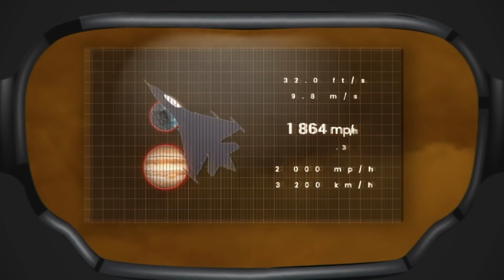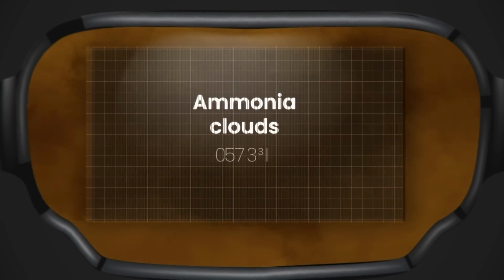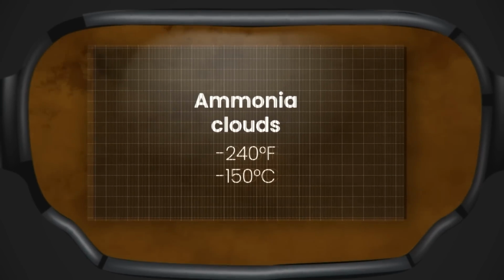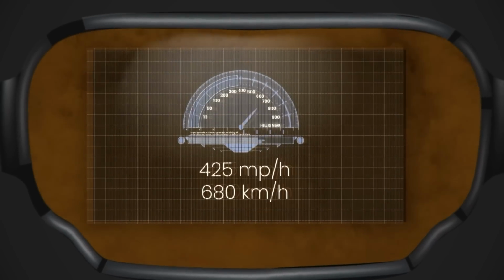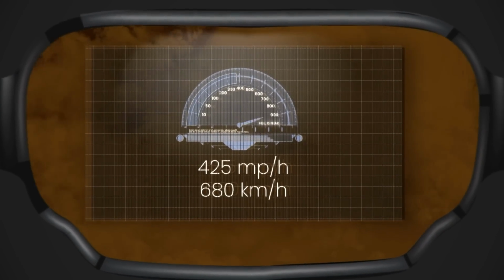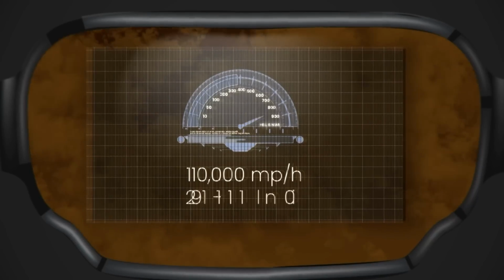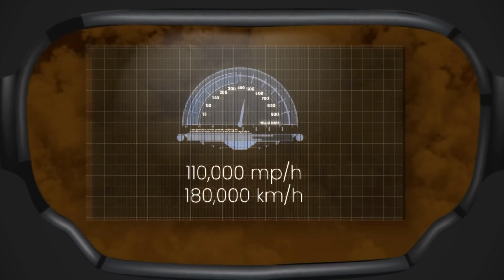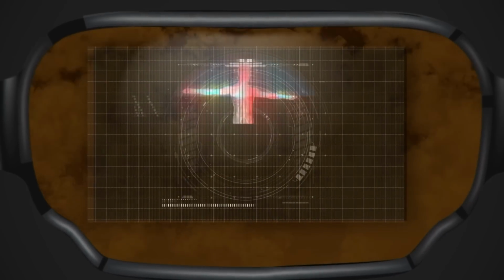At one point, you would enter the area of ammonia clouds, where temperatures plummet to a bone-chilling minus 240 degrees Fahrenheit. Jupiter's clouds churn with intense winds, reaching speeds of up to 425 miles per hour, so you'd be dragged around like a leaf in a tornado. On top of that, the gas giant's upper atmosphere spins at 110,000 miles per hour, and at this speed, if you happen to collide with a dense gas cloud, it would be like hitting a wall.